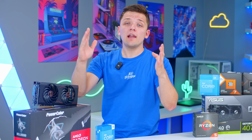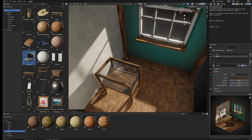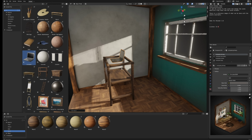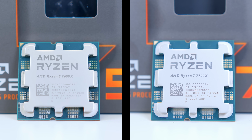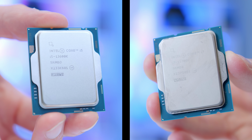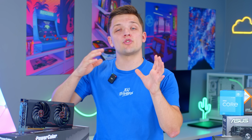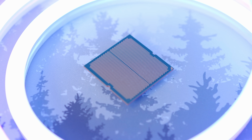Top tip, if you are looking to use any of the combos today for anything more than gaming, video editing, rendering, CAD design, just jump the CPU up. If you're using a Ryzen chip, go from a Ryzen 5 to a 7, or a 7 to a 9. Same with Intel, from an i3 up to the i5, or the i5 through to the i7. It's a great way of spending an extra $100 and really future-proofing yourself for those productivity-oriented scenarios.